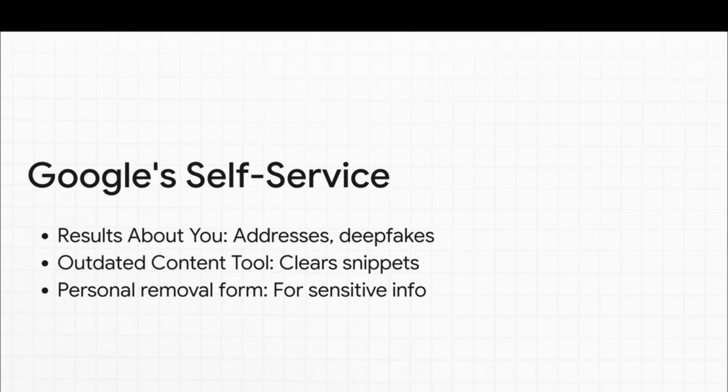This is your go-to for doxing. It handles home addresses, phone numbers, financial info, and super importantly, non-consensual explicit imagery like AI deepfakes. It even proactively monitors for your contact info. Second is the outdated content tool.